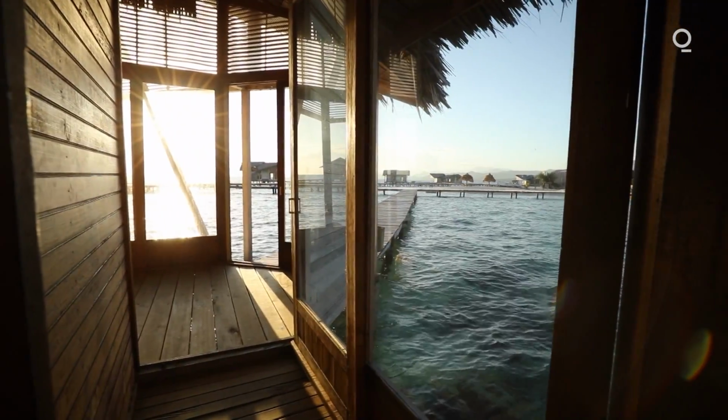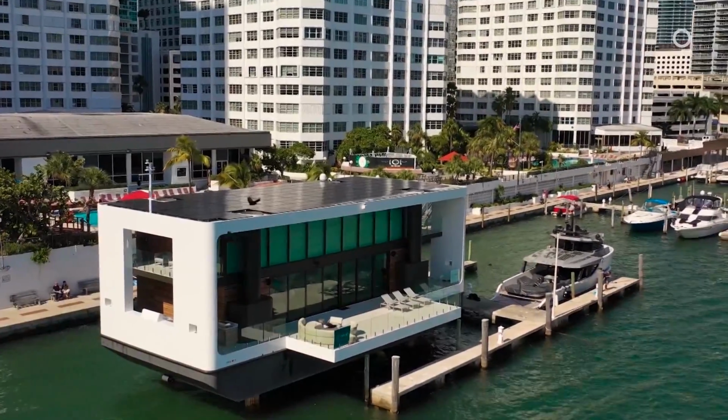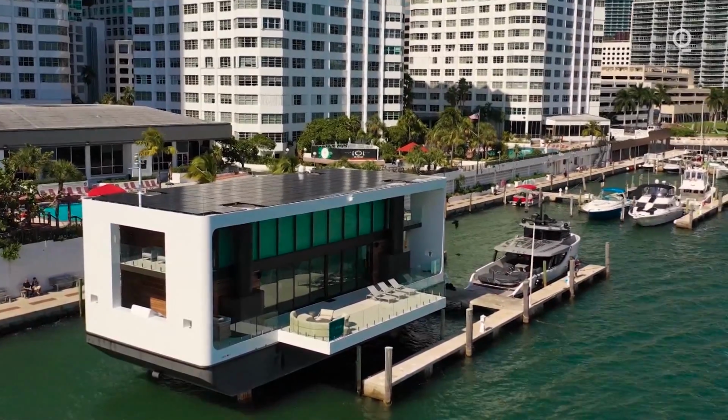That makes Arkup's price tag, at around $1,200 a night, a little bit easier to swallow. If anything, it's cheaper than the alternative, a luxury yacht.